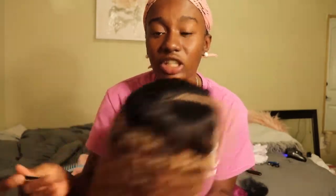So I just got some tweezers and I just plucked it to make it a little thicker. That's it. So I'm gonna put her on and we'll see.